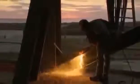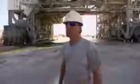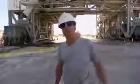Even in the cool of evening, fire is a constant hazard. When you're cutting on the steel, the embers and the sparks, 18 mile an hour wind takes the sparks out into the grass here. I got a grass fire to contend with.